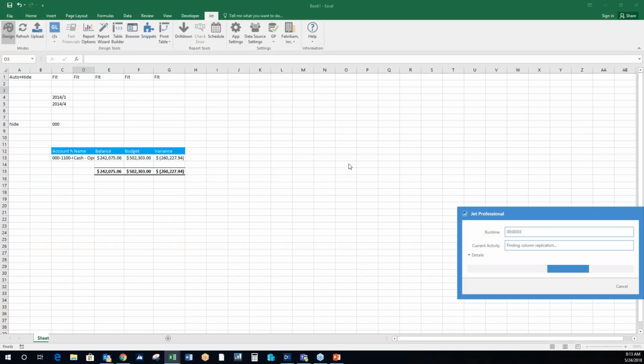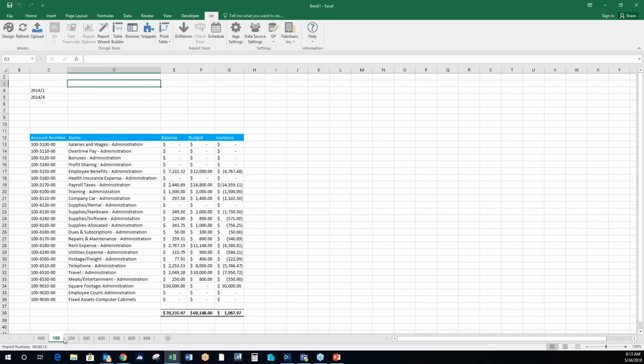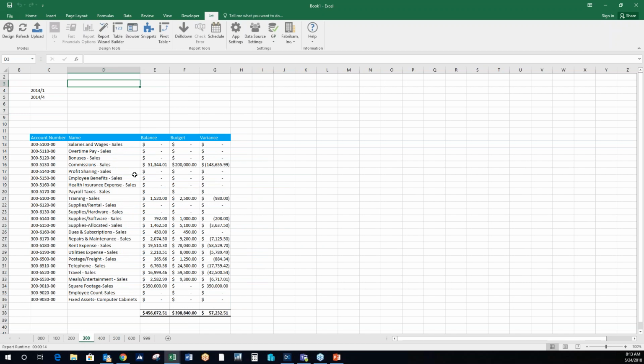And what this does is it queries a live database and then pulls back the live information in the format that you've requested. So we should see 100, 200, 300, and so on its own tab, which we do. So you can see all the formatting held true. All of the information you asked for is there.